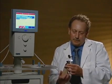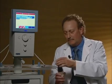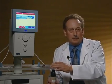Obviously less painful, less possibility of hitting blood vessels or any other structures. For myself, I'm much more enamored with the idea of putting this across my fat pad here, actually a little smaller one, but across my fat pad here, and injecting the chemicals there to get rid of the fat pads under my eyes, rather than putting needles in there. I don't want the pain, I don't want the bruising. So I'm thrilled with this idea.